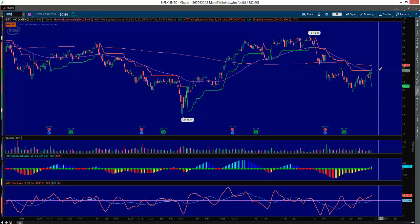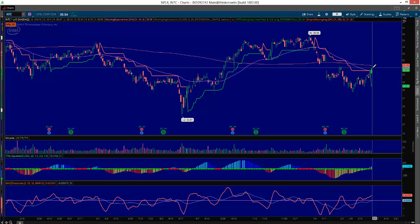All right, let's see if this thing can. Let's see, we're at what, 30.54. Let's see if it can retest that high. So once she cracks 31, let's see what she does. Okay, so anyway, that's INTC. I got 3 more tickers.